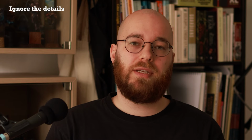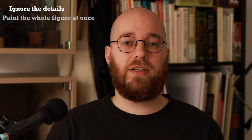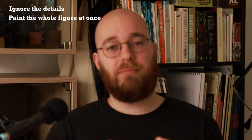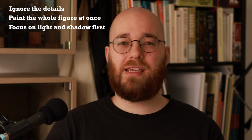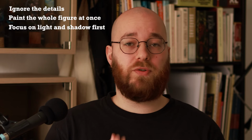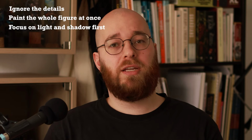Okay, with all this drawing out of the way, let's talk about how to actually apply this knowledge to painting miniatures. We can start by simplifying the whole figure, that means ignoring the details and ignoring the local colors of different areas, and painting the whole figure in one go instead of painting element by element. We can approach the miniature by painting the lights and the shadows instead of hanging around so much in the midtones. So choose one color for your lights, choose one color for your shadows. The contrast doesn't have to be huge, just as long as it's clearly distinguishable which one is which.